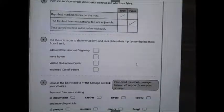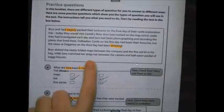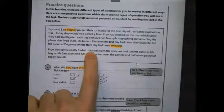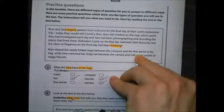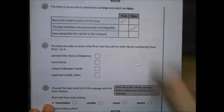Sarah carried the first aid kit in her rucksack. Did she now? Let's have a look. Bryn slotted the neatly folded maps between the compass and the first aid kit. The first aid kit is in Bryn's bag, in which case that too is false.